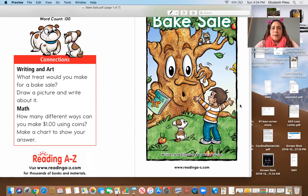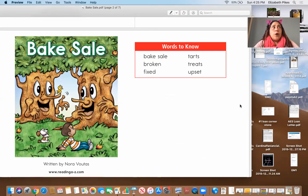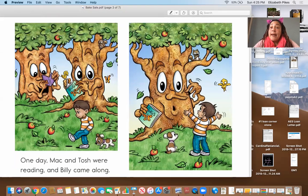So let's turn the page. There's a few words that we're going to go through in this book, so I want to go over them. One is bake sale, okay? The next is broken. Then we have fixed, tarts, treats, and upset. All right, so let's find out what's going on. And remember, our focus is going to be on the characters. Who is in this story?